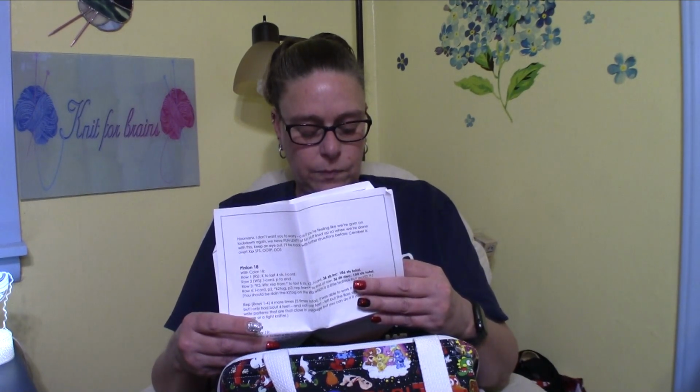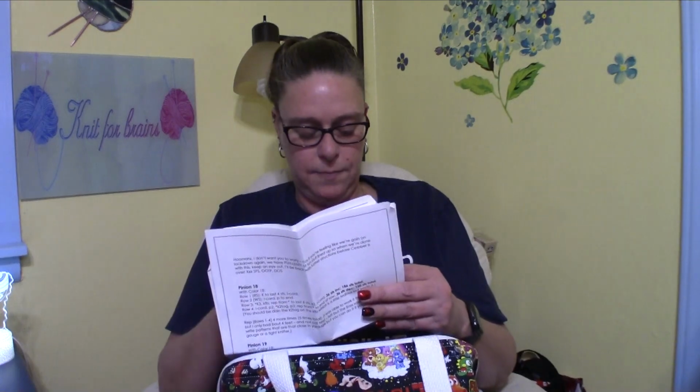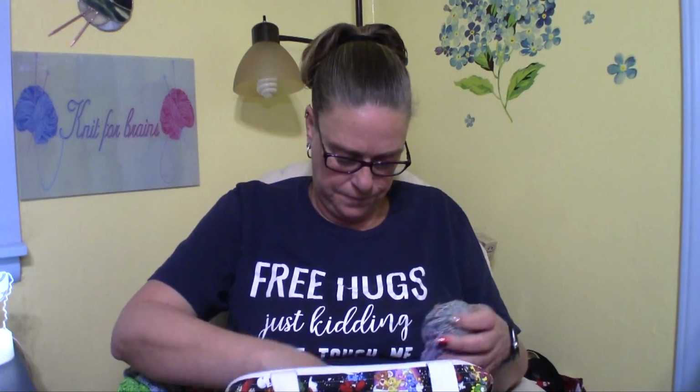Let me find the pattern. It's a Casapinka pattern. I don't think it even has a picture on it. No. It was originally a knit-along from, it looks like 2021. And it was called Pinions. And it is a poncho made out of minis, scraps, whatever. So I had just pulled a bunch of minis I had from different advent calendars.